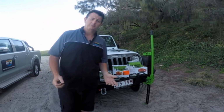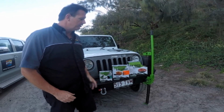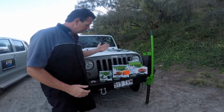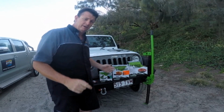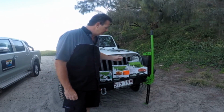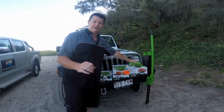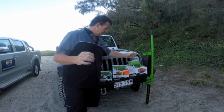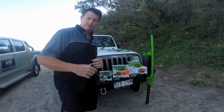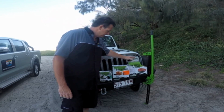Now, at Roadtech Marine, we're all for adventure, but sometimes adventure can get us into trouble. So here's a couple of ideas to get you and your family or your mates back out of trouble. So we start off here. This is a snatch strap. This is invaluable, okay? This will get you out of a tough spot between you and another vehicle, or if you're traveling with a mate. Excellent to have on board.